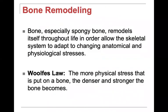Wanted to talk a little bit about bone remodeling and Wolf's Law. Wolf's Law, this is one of the things that you just didn't know that you knew. Wolf's Law states that if you don't use it, you'll lose it. And the more stress you put on your body, the stronger it becomes in many aspects.